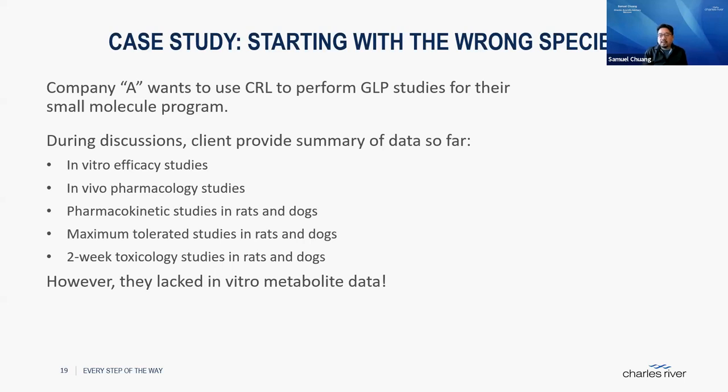Now I'd like to share a case study where a company approached me about wanting to perform GLP studies. In our call, they told us they've done a lot of great work, which they did. They did in vitro efficacy studies showing great beneficial properties. They did in vivo pharmacology studies to show in vivo modeling that it would have a clinical benefit. They did PK studies in rats and dogs. They did the acute single dose toxicity studies, so they already understood some of the highest levels that they could test in rats and dogs. And they even performed 2-week repeat dose studies. Now they're ready to go into the GLP studies because they felt they had a complete body of work.